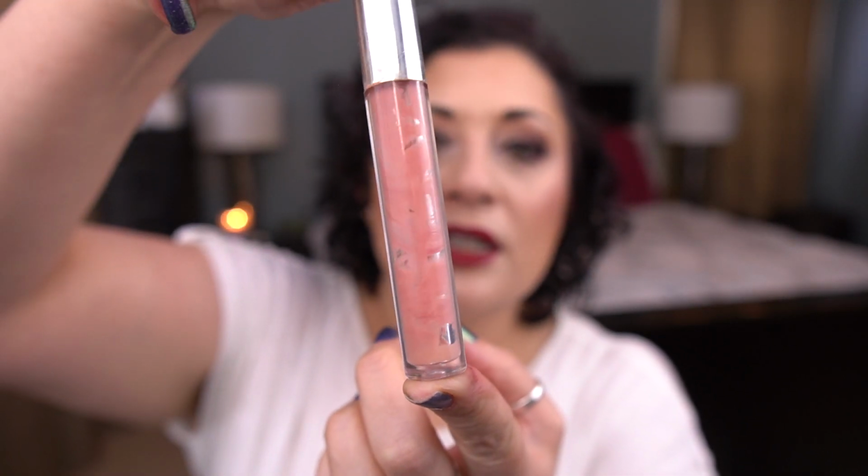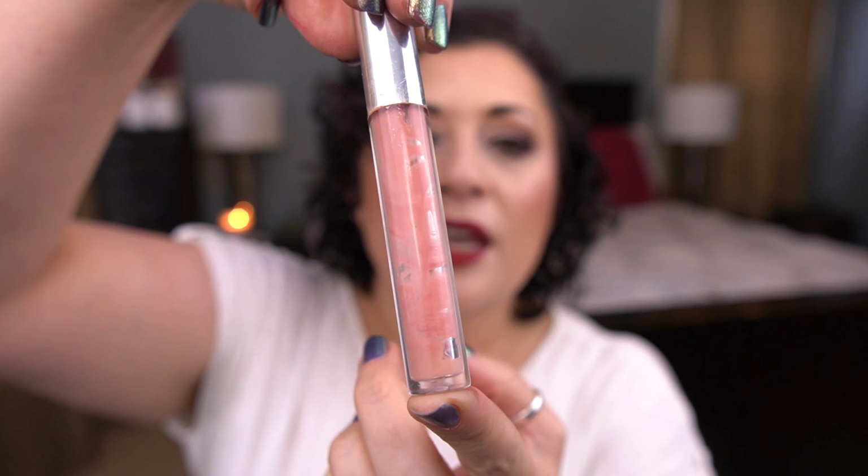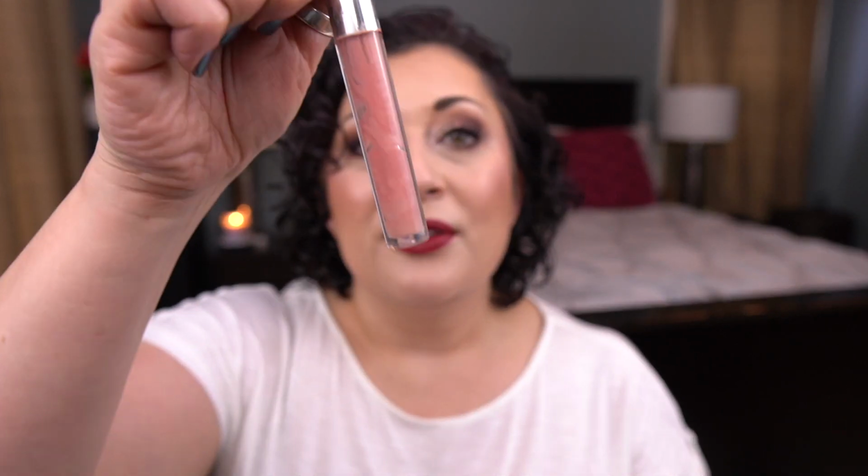From ColourPop, I have a lip gloss. This is the Ultra Glossy Lip in Fairy Floss. So this one I dug out as much as I could. And this is not the original color. I've mixed it with so many other lip products that this is not the original color, but regardless, I finished a lip gloss by ColourPop. I'm so excited.